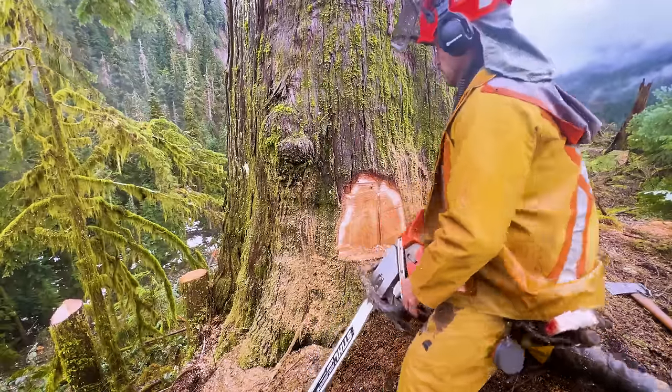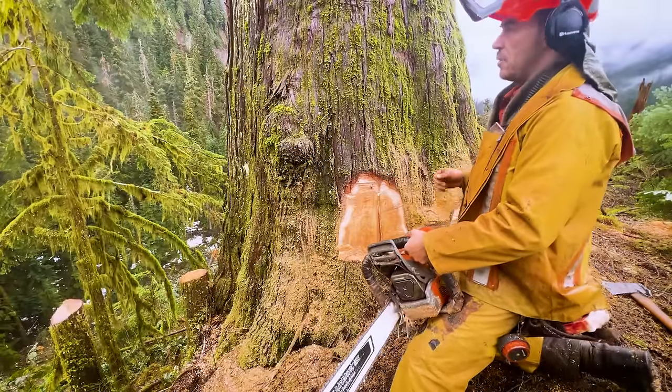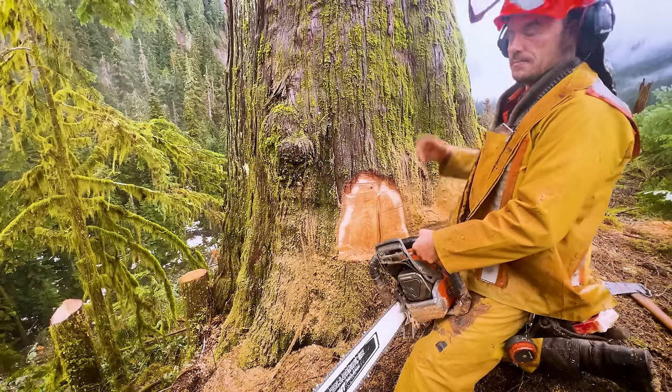Yeah, it's not looking good though. But I want to get this tree down before, if we do get fogged out, because then this area will be done. This little spot here.